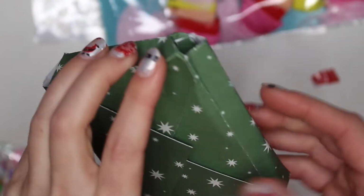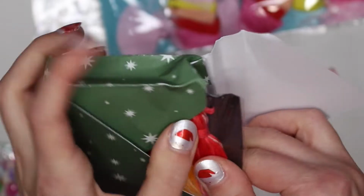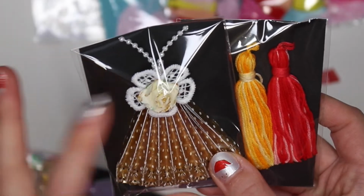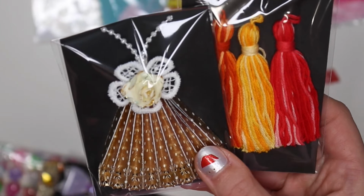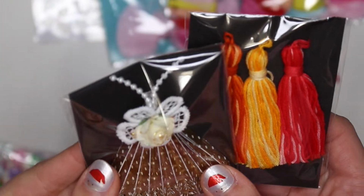So let's see what Kim has in here. Oh, she gifted me some tassels too. Oh, how cute. I think she made these though. Oh my goodness. Oh, she gifted me another one of these. This was in one of the other boxes for the days. If you guys saw, I think it was the first set, days 1 through 6.